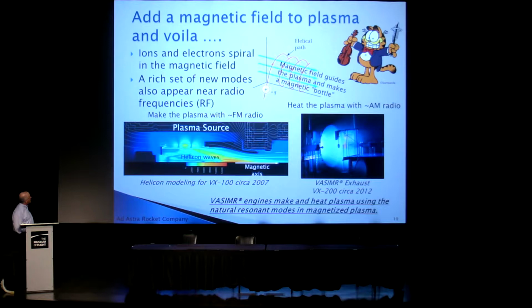These radio frequency waves, even though the towers that you see for radio antennas are as big as a building, when you actually have a plasma, it has very special properties. These natural resonant modes become very short wavelength. They match to this coupler. You drive your power in, much like you heat your food in a microwave oven, and you can heat this gas and ionize virtually all of it by the time it leaves this thing.